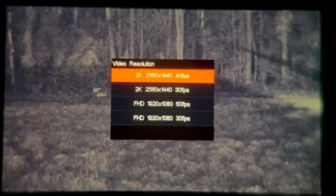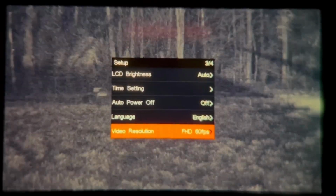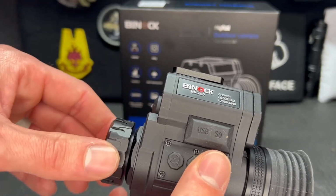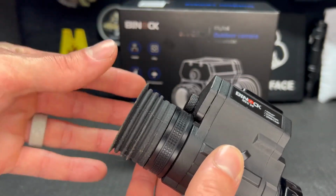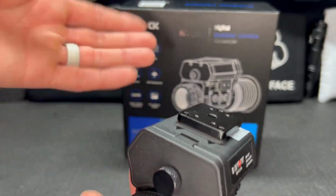It does have an IR illuminator that works well enough for reading and seeing things up close. That does work fine. You can adjust the front and back here depending on your eyesight and how far away you're looking at things. I do actually like this rubber piece that it comes with here because it keeps your eye from getting smacked by this thing whenever your gun recoils, which I put mine on a 5.56.